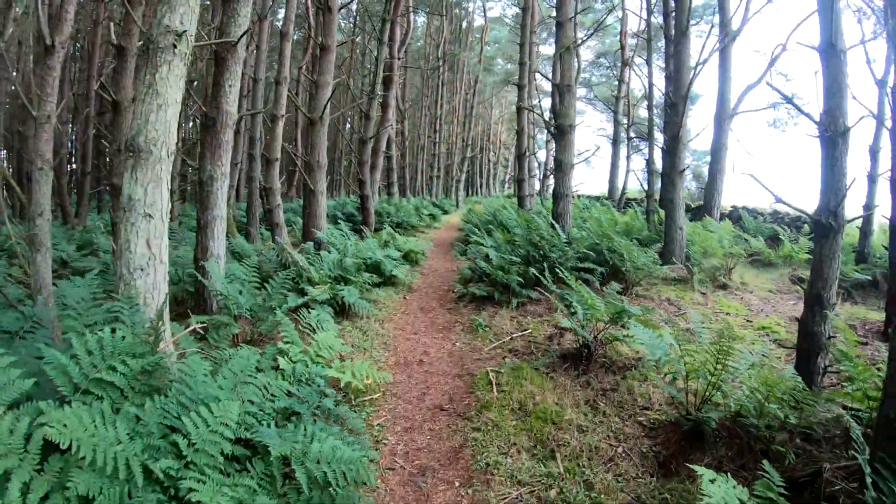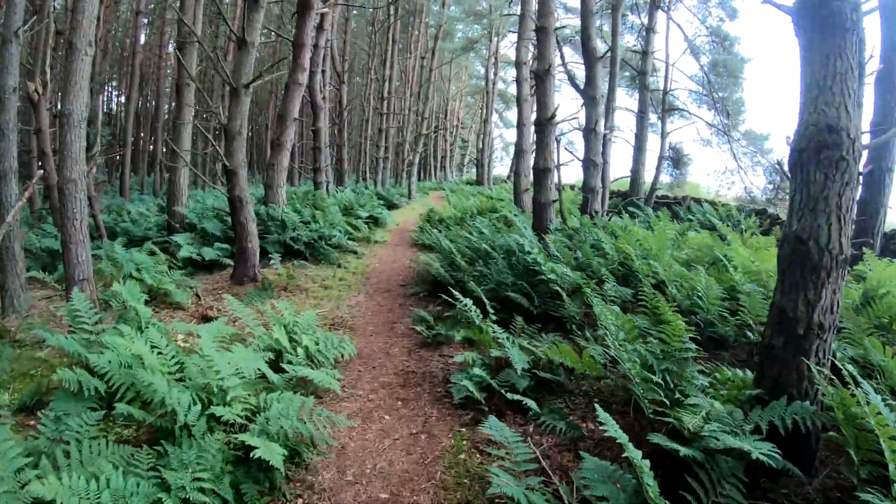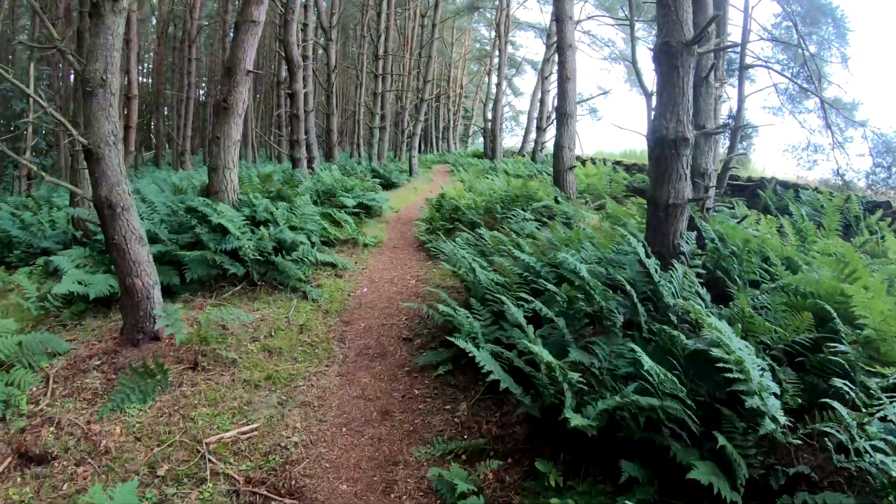Roads have given way to woodland tracks, and this is lovely. It's like walking on a carpet. It's still nice and cool as well.